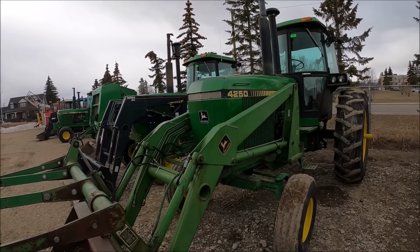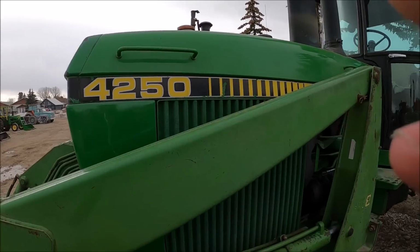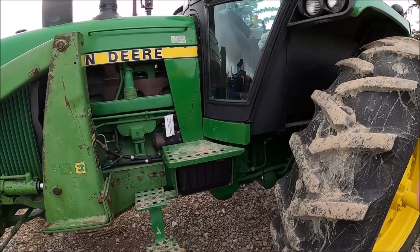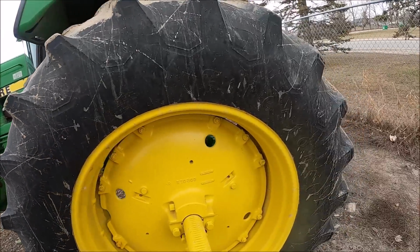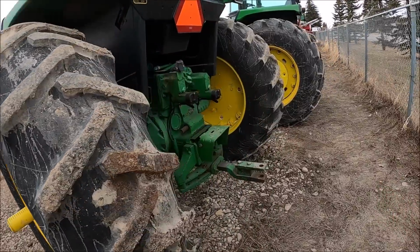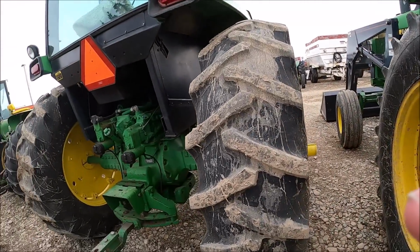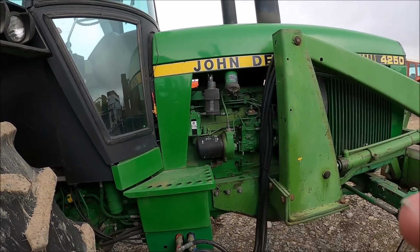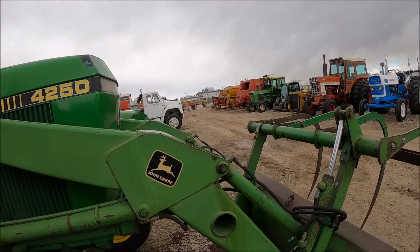Well, we're keeping on with the green theme because that's what's around. Here's a 4250 with a loader. There again, this tractor looks like it was well taken care of. It really says 6,950 hours on it. You can tell it's got new batteries in it. These look like 20.8-38s. Yeah, they are. So this one's got just the drawbar on them, and that's very typical in this part of the country. The concept of mounted implements on big tractors hasn't caught on here. Still hasn't caught on much, really. No, this is a nice tractor. Somebody took pride in this tractor. This is a very nice 4250.